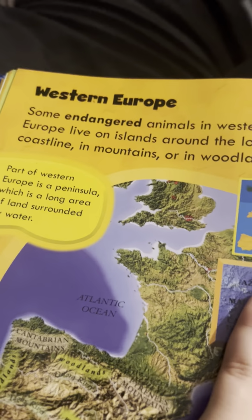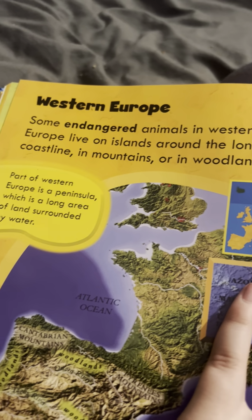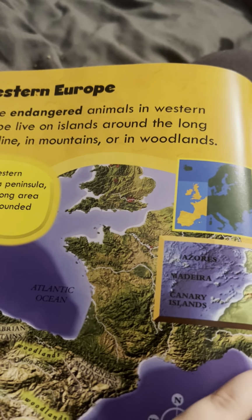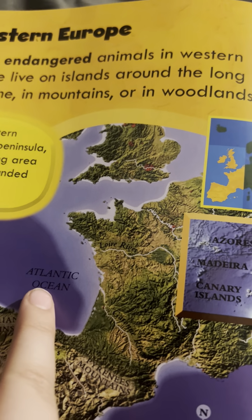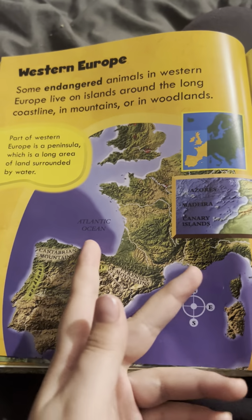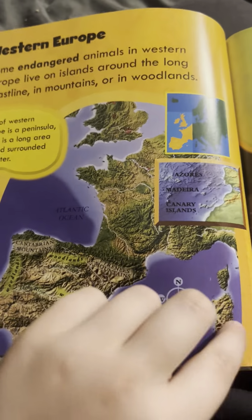Western Europe. Some endangered animals in Western Europe live on islands, along the long coastline, in mountains or woodlands. The Arctic Ocean. Just read them, I guess.